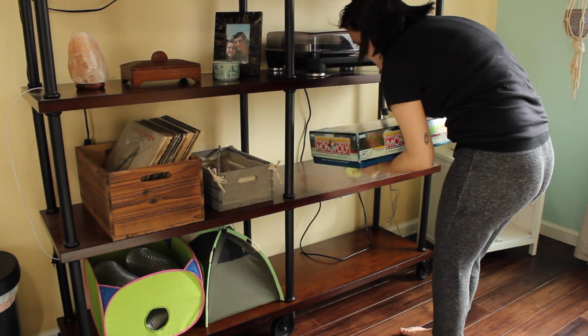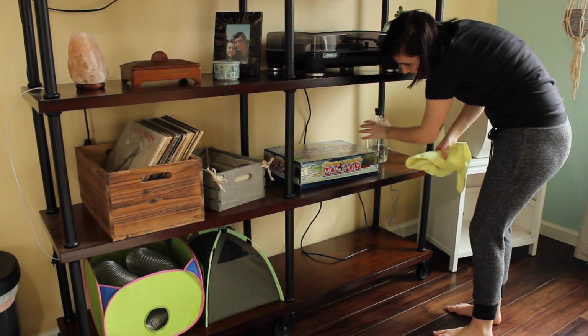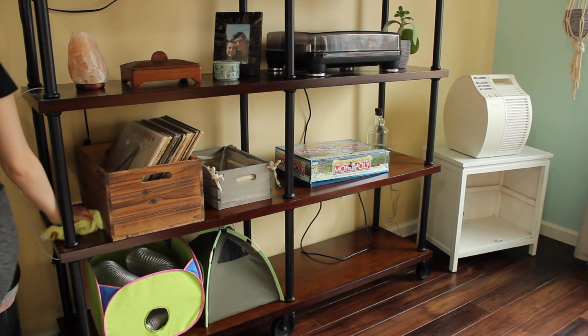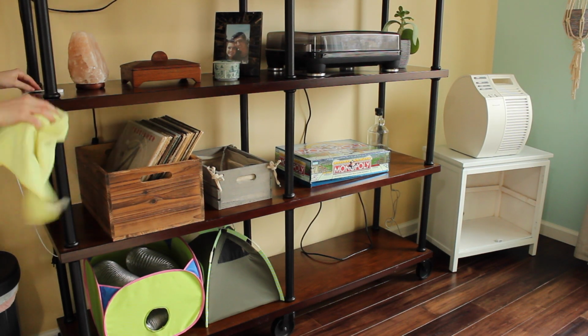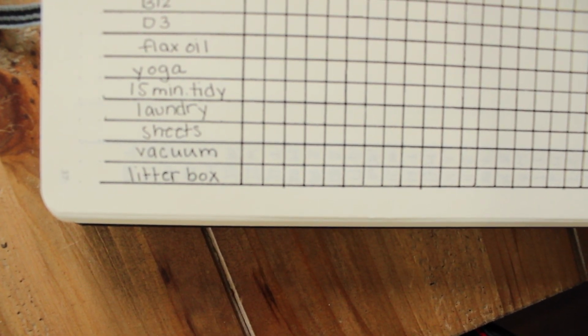I easily keep track of those things in my bullet journal. I have a little habit tracker, and if I did those things on that day, I will just mark it off so I can easily look back and say, oh, it's been 5 days since I vacuumed. Maybe it's time to vacuum.